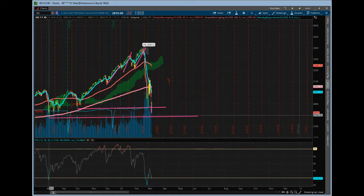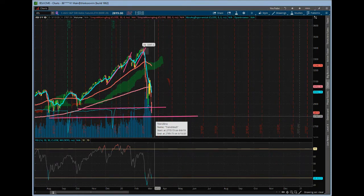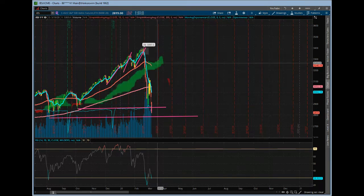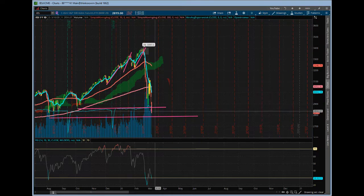But in the meantime, it really looks like it wants to test those August lows there. Perhaps at the open, it might hit that really quickly. If it does, it might give us a little bit of room there to not trigger the halt, but we'll see. And we'll also see if they decide to gap it up too for any of the futures holders that got caught short before the halt.